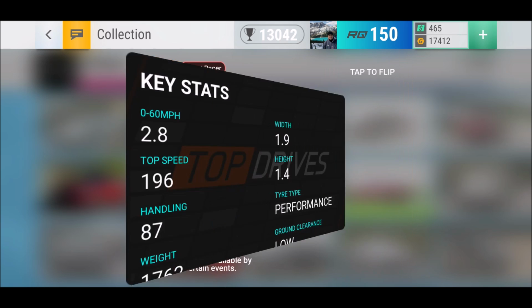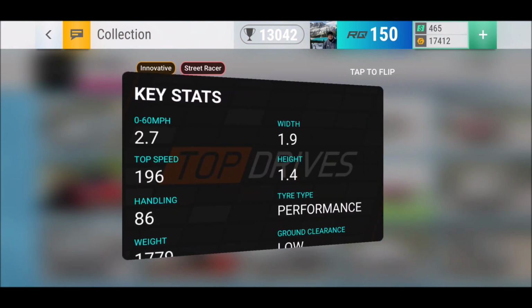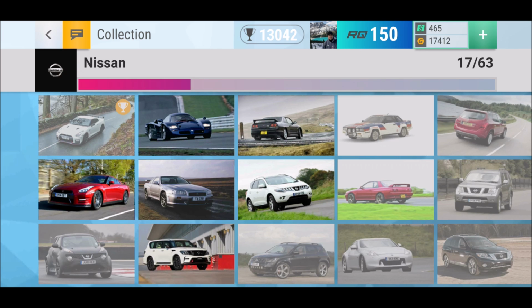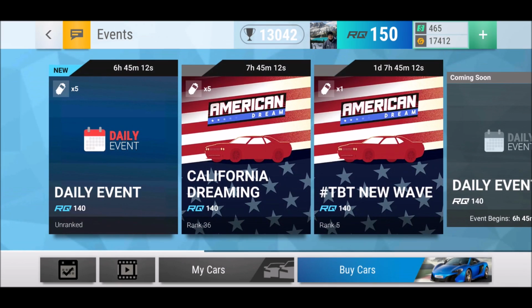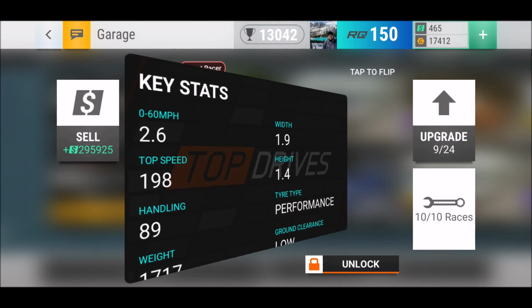The GTR NISMO has just a little bit more peak power and peak torque than the original GTR, but I heard that it's actually making a difference. But let's actually see now. By the way, I wanted to see my car. If I go back here, let's see how many times I used it.